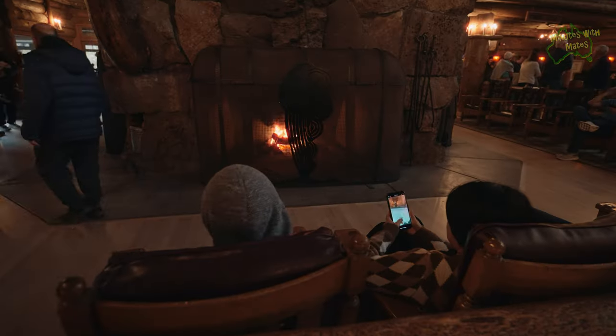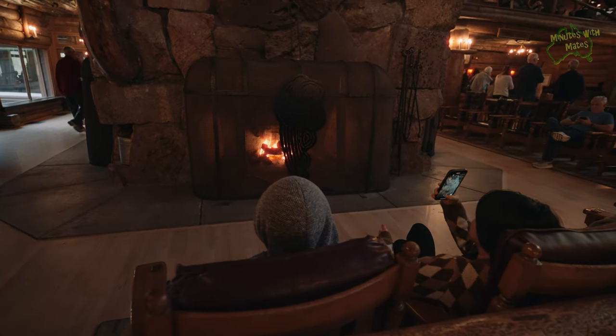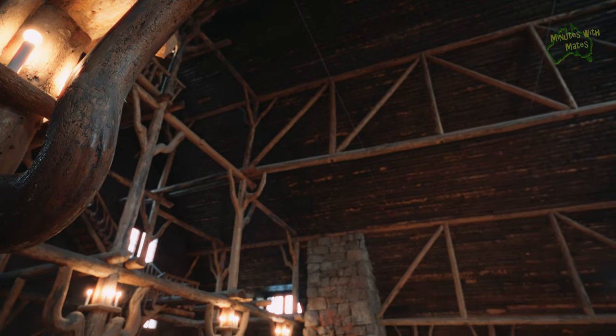If you wish to experience this or any other accommodation within Yellowstone National Park, it's advisable to secure your booking at least 12 months in advance due to the high demand.